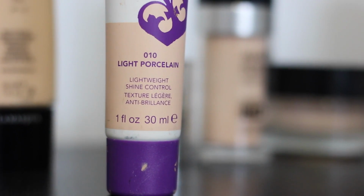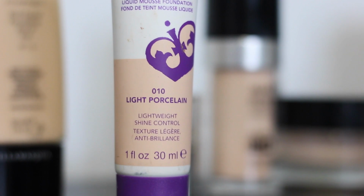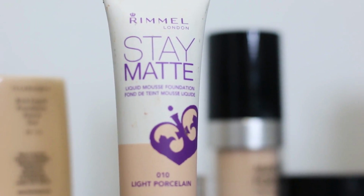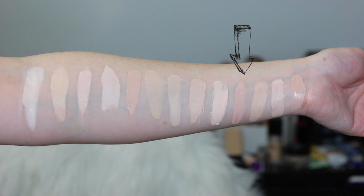This is the Rimmel Stay Matte Liquid Mousse Foundation. I did a review on this a long time ago. This is in the shade 10 Light Porcelain. I have the shade 091, I think it is, 090. I actually swatched them both next to each other, and this one looked lighter to me.